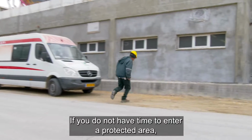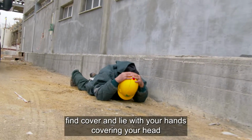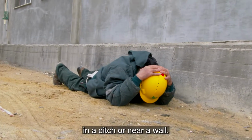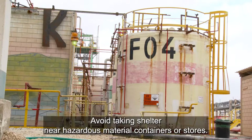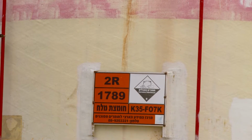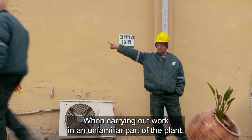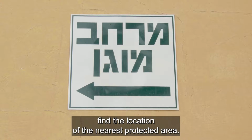If you do not have time to enter a protected area, find cover and lie with your hands covering your head, in a ditch or near a wall. Avoid taking shelter near hazardous material containers or stores. When carrying out work in an unfamiliar part of the plant, find the location of the nearest protected area.